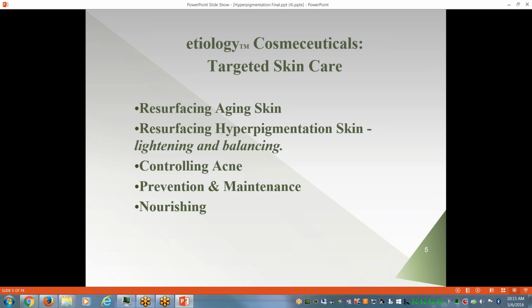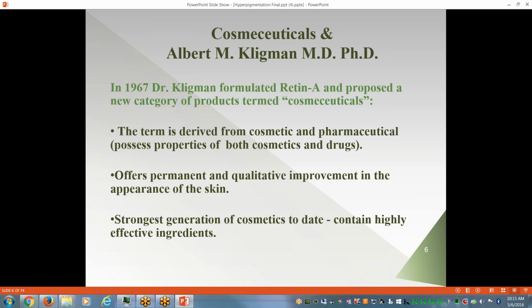Let's talk a little bit about cosmeceuticals. Cosmeceuticals is a new term that came into the arena about 30 years ago. Up until that time, skincare could really only work on the surface of the skin, and it really didn't penetrate down where it was needed. So Dr. Kligman, who formulated Retin-A, proposed a new category of products termed cosmeceuticals. It's a term that's derived, of course, from cosmetic and pharmaceutical. And this is what our line is.